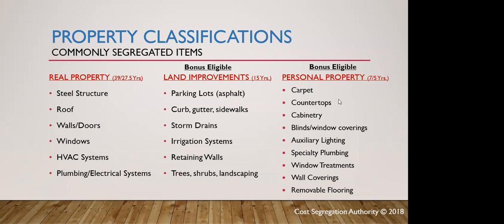And then the last category is your 5-year stuff, which I've touched on: carpets, countertops, cabinetry, auxiliary lighting, specialty plumbing, window treatments, wall coverings, removable flooring. Basically the inside of your building that can be easily removed. Those are your 5-year assets.